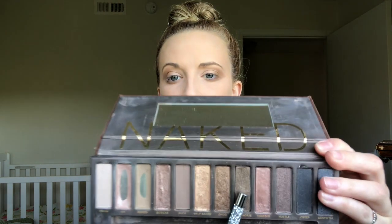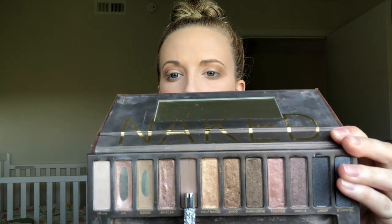Then I will take the same shadow brush and I will be getting this color, which is Buck. It's a pretty cocoa brown, matte brown. And I will do the same exact area, dragging this one more down.